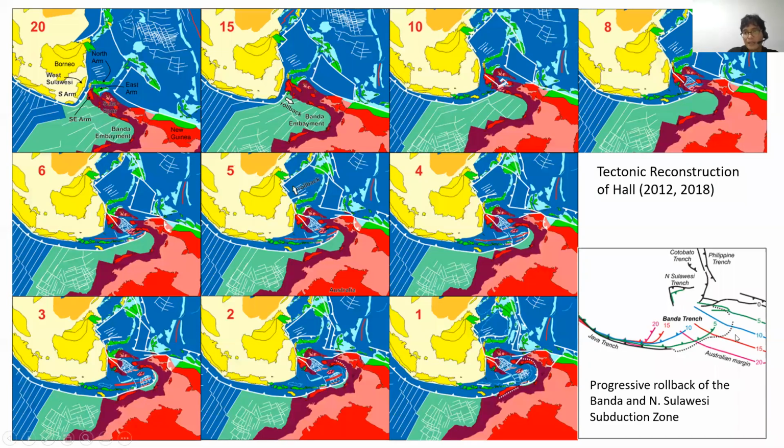And then there's a summary about the age of how the subduction is moving. So we can see that this is the part of the Java trench that now is the Banda. It's going to move southeast, and you can see Sulawesi is also kind of similar. There's a rollback where it's moving towards the north.